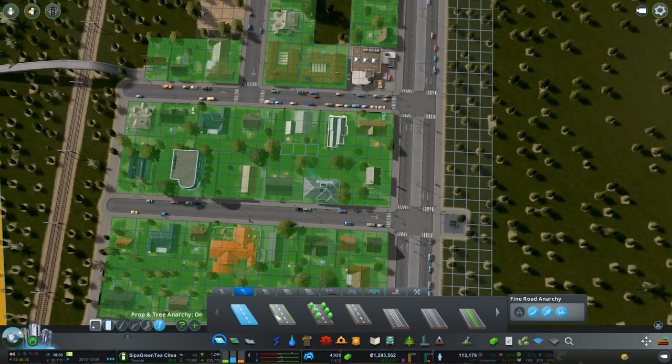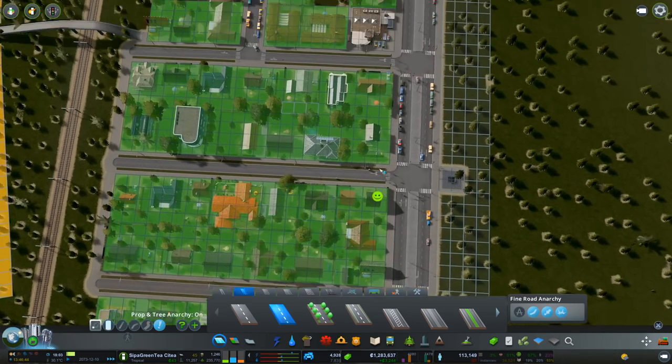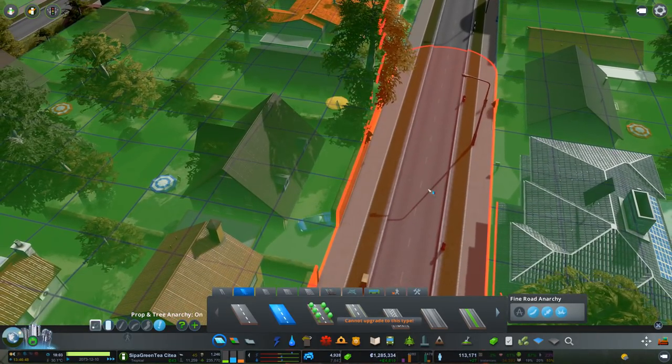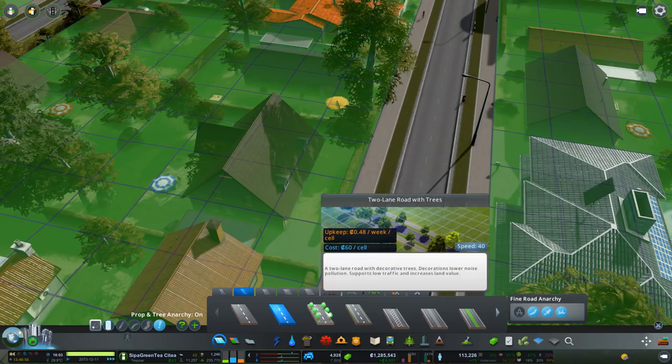What road are we using here? Let's just upgrade these. Let's just use something that's got a bit of nice... There we go. Oh, does that not allow you to park? Let's have a look at that one. Noise reductive grass. Lowers noise pollution. Supports low traffic. Increased land value.